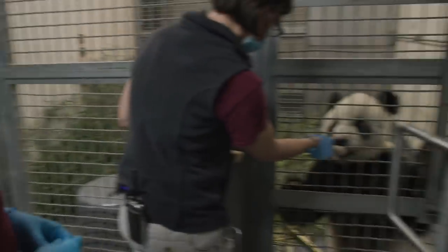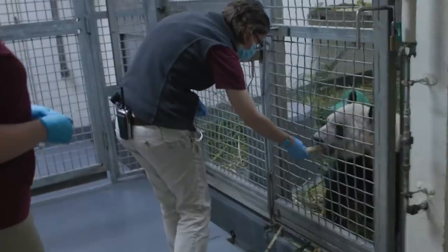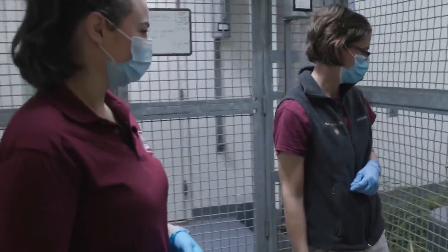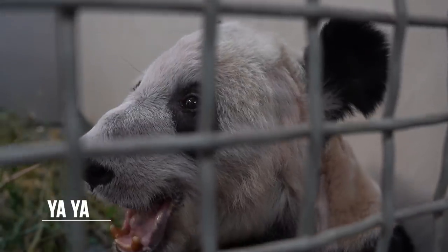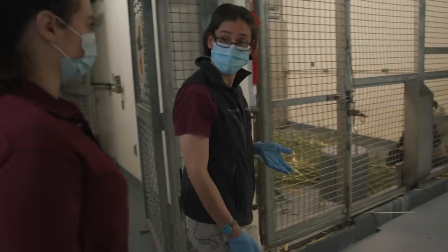See, looking all beautiful. There you go. Oh, so happy. I know. Getting into the position. All right, so the next thing we're going to do is go ahead and get their bamboo.